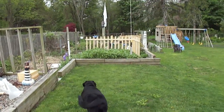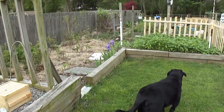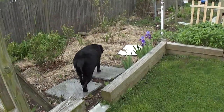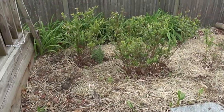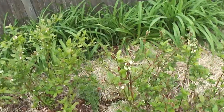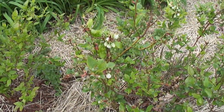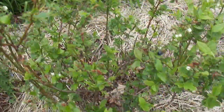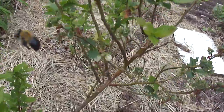Alright, it's Mother's Day 2012 and we're out here seeing how we're doing. Blueberries. Yeah, there's lots of them on there. Still some flowers. We got a bee here still working. Yeah, doing his thing.